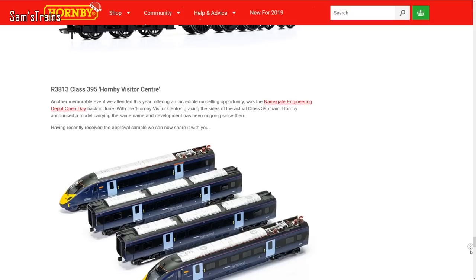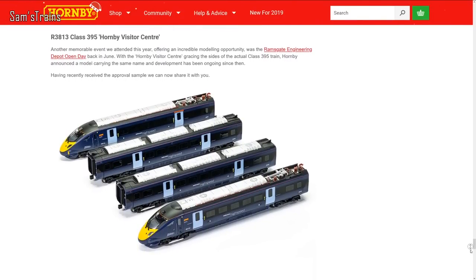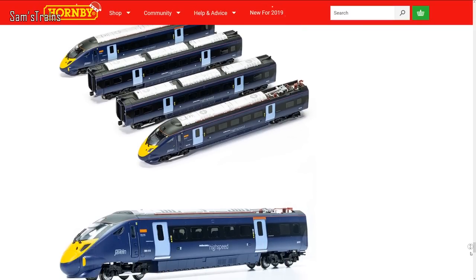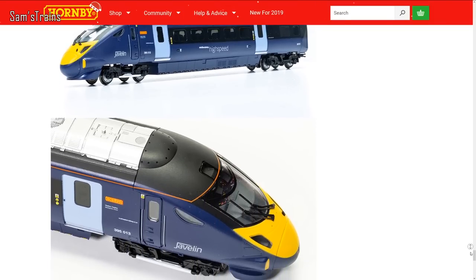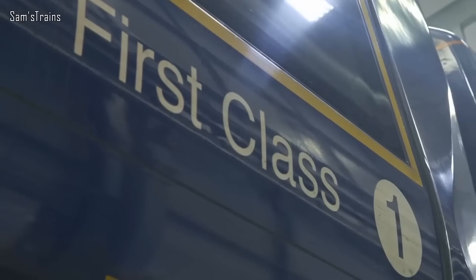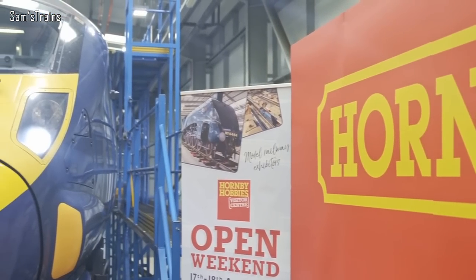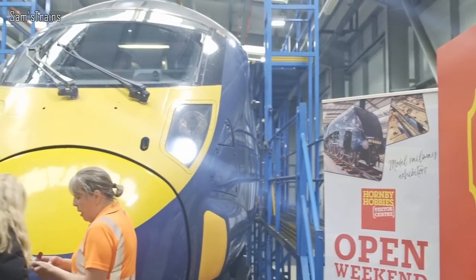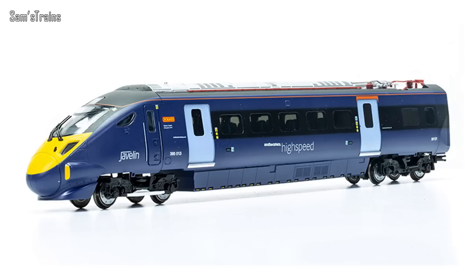Hornby on their Engine Shed blog have also revealed samples of their latest Class 395 Javelin. Now, this is not a new model, it has been around for a little while, but this is certainly a new version of the model that's never been seen before. So it's number 395013. It's named the Hornby Visitor Centre, and there is actually a real one named Hornby Visitor Centre, which was unveiled back in June of this year. And so to commemorate that, Hornby have produced their own version of that model. And as I say, yes, they have just shown some samples of that, which is pretty good stuff.